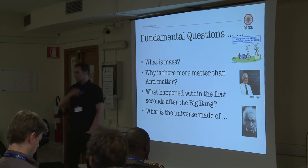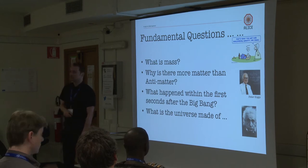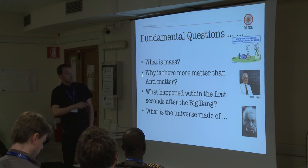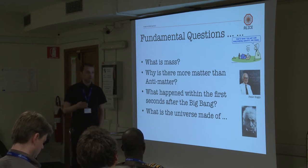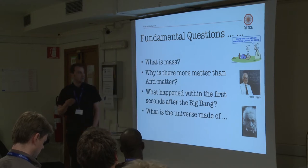fundamental questions. I'm going to speed up a bit since there's not a lot of time. What is mass? Everybody knows. Mr. Higgs postulated the Higgs boson some time ago within the frame of the standard model. Another question is, why is there more matter than antimatter? The LHCb, by trying to look at the different decay times between antimatter particles and matter particles, tries to measure this CP violation, as it is called, which is one explanation.